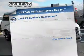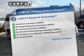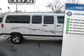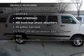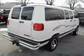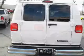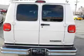Rest easy knowing this vehicle comes with a Carfax Vehicle History Report from Carfax, the most trusted provider of vehicle information. Plus, enjoy these notable features that are included in this vehicle: air conditioning, power door locks, power windows, power steering, cruise control, and AM/FM stereo.